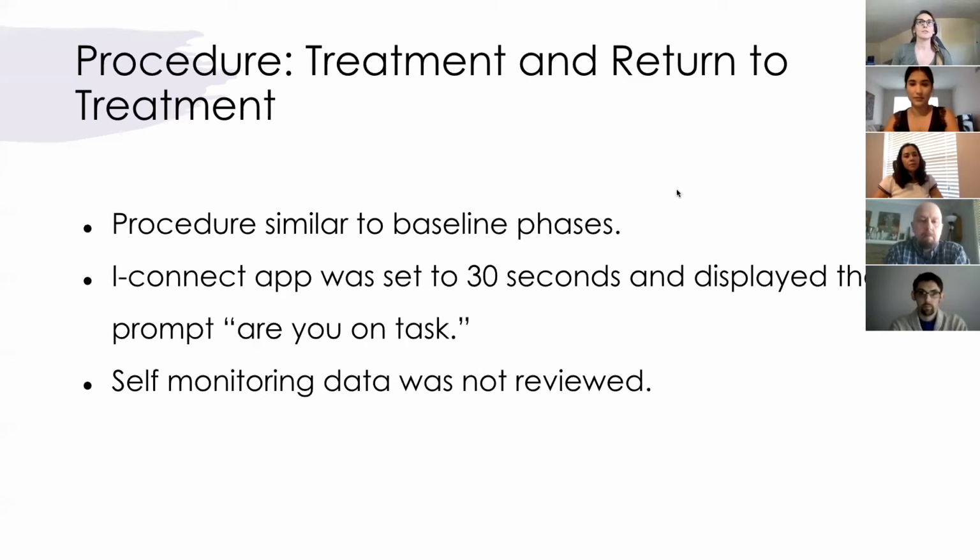Procedure, treatment, and return to treatment. The procedure is similar to the baseline phases.